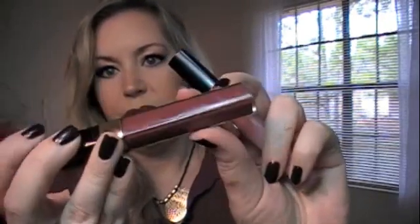I did pick up two of the Glossimeres, number 367, which you'll see in the tutorial. For me, my lips are very pigmented, so it kind of looks like a deeper nude on me, but it doesn't have any gloss. I mean, it doesn't have any shimmer. It is a cream. There's no scent, and it feels really moisturizing and lovely on the lips, as all gloss mirrors do. 367 is probably my favorite color from the collection.